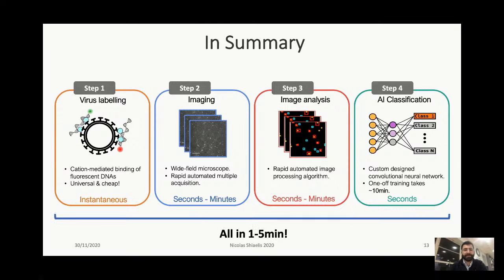So altogether, all this can be done within 1 to 5 minutes. And it's 1 to 5 and not a specific number, because it depends on the viral load, that means how many viruses you have in the sample. You may need only a few fields of view, so it will approximately take you just 1 minute, or you may want to scan the whole sample, which will take 5 minutes.